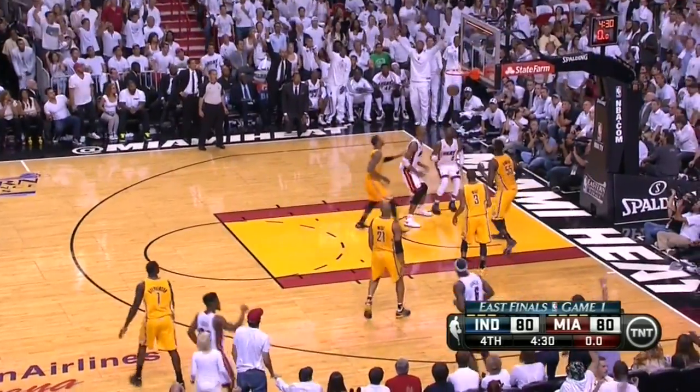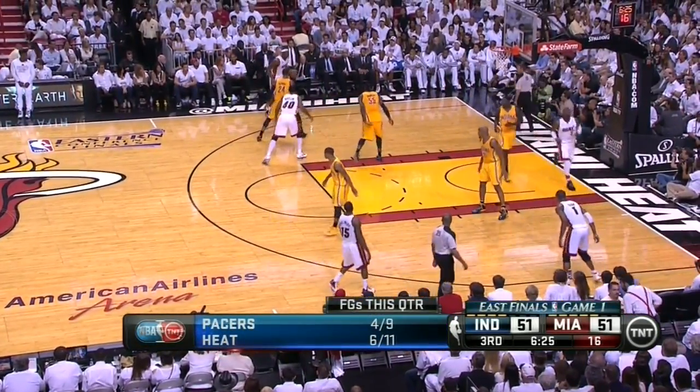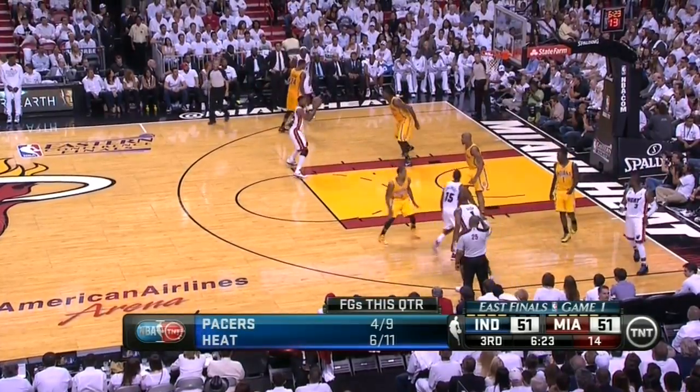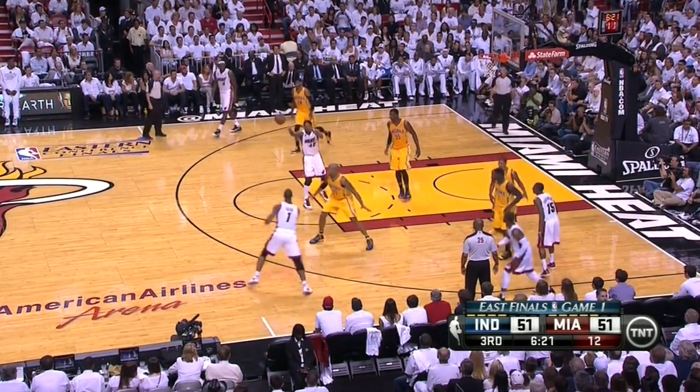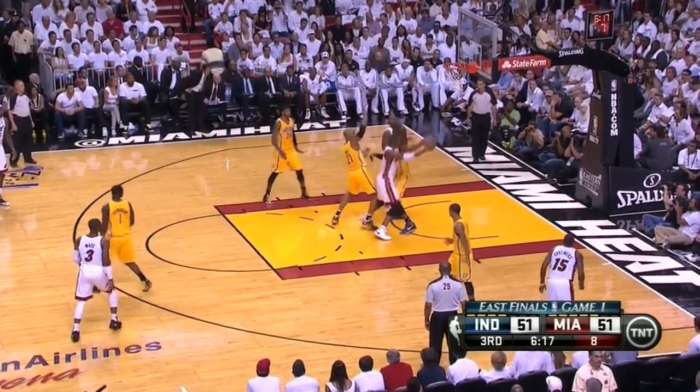them out. The Heat often settle for this no offense where guys are spaced poorly and just walking around out there. These are the kind of possessions where a defensive team like Indiana can make it difficult to get scores.